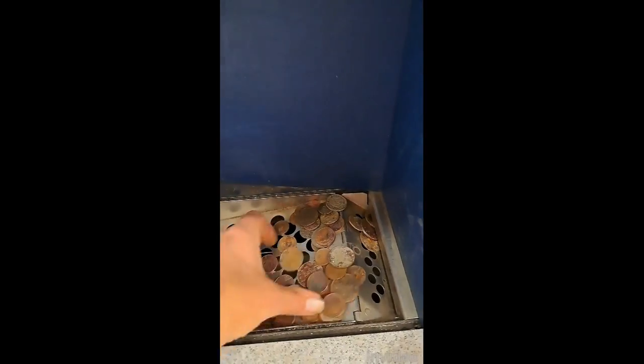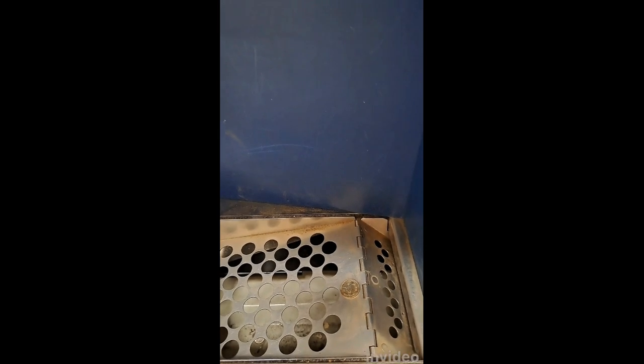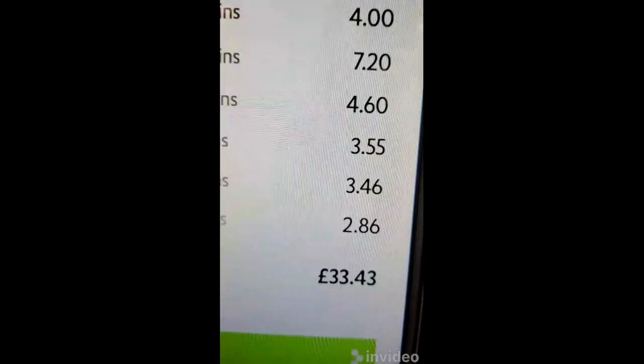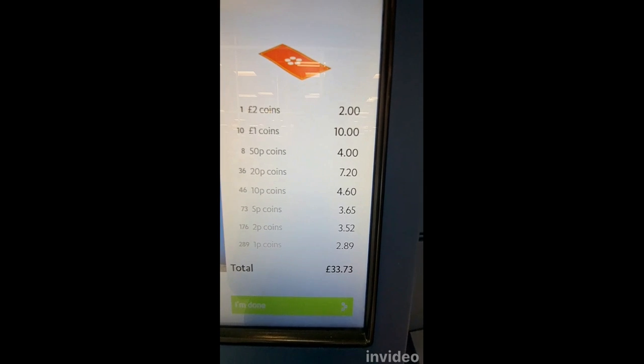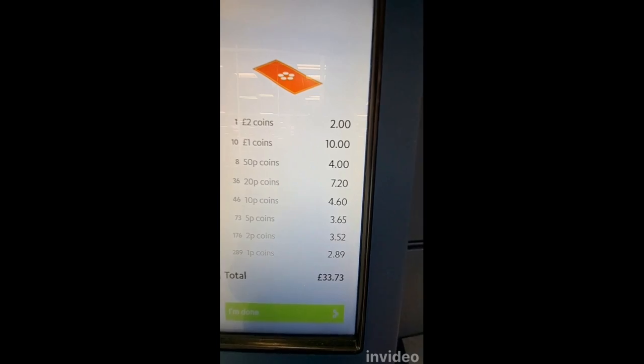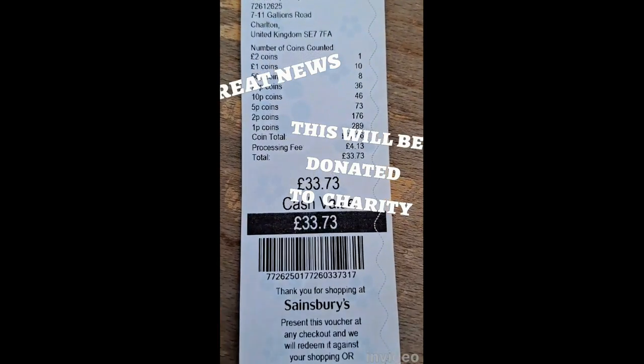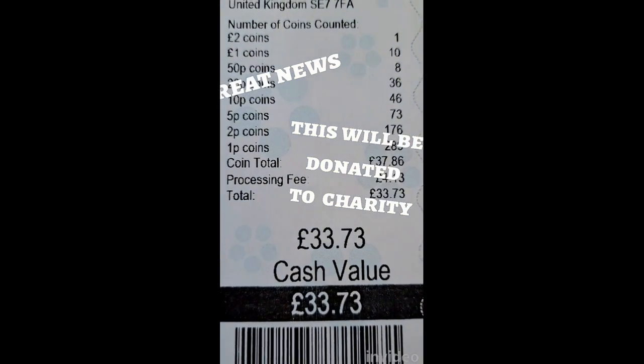Going up. And how much have we got? And there we have it, a grand total of £33.73. £33.73. There it is, £33.73. And so well done if you got that right, or if you came anywhere near it.